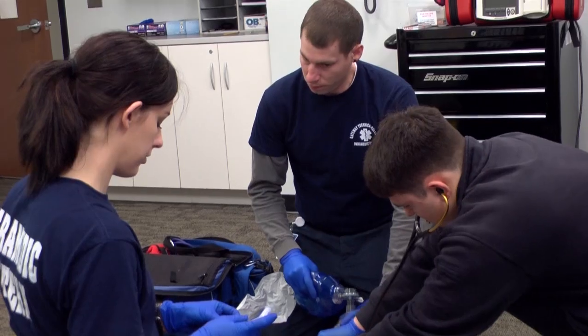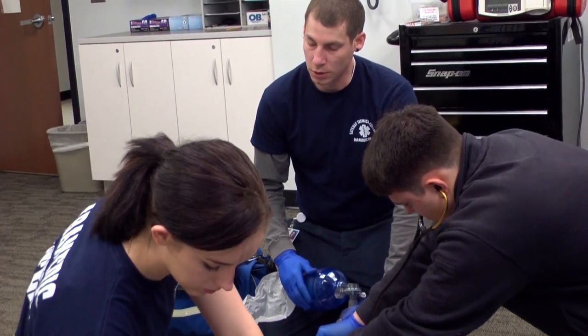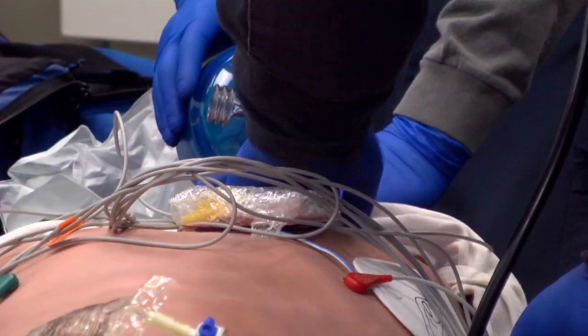Well, right now I work for a private ambulance company. I do plan on going to the higher level critical care so I can do more interfacility transports with critical patients. It's a phenomenal field.